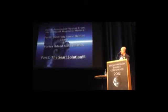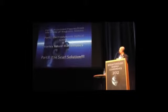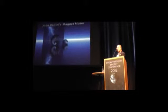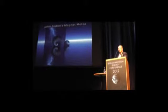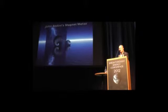Part 1, we'll go to magnetic motors. And we'll talk about electrodynamical helical gears, vortex-based mathematics, and then we'll talk about Searle technology, the solution. Now, John Bandini's magnet. Well, first a little bit about magnets. Magnets are gate pumps for the ether or vacuum or cosmic energy. What I hope you take away from this whole conference is that vacuum itself is energy. It's potential energy, random. We can cohere this energy with certain devices and systems.